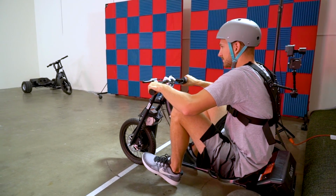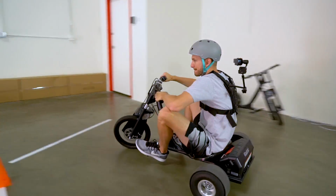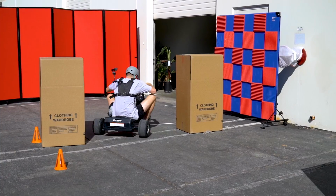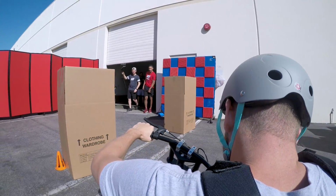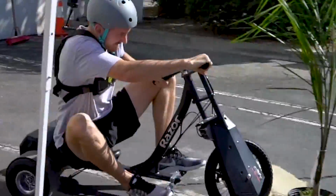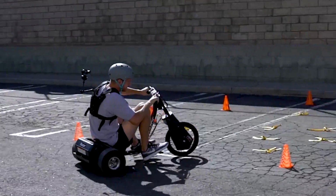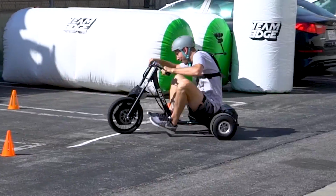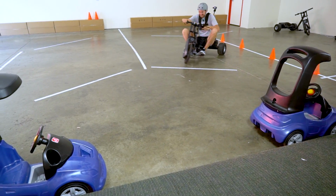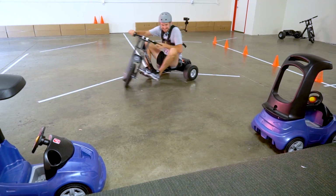3, 2, 1, shuck nasty! Here we go! Yeah. Oh, what? He did a backwards drift into it? Didn't think about that, did you? Here we go, over the banana peels! Not bad. Here we go. Oh. Hit the brakes! Every single person has done that. Oh gosh. Oh no! What is he doing? What in the world?